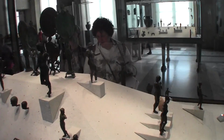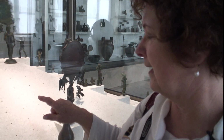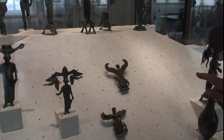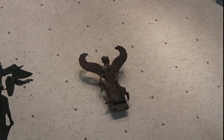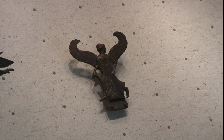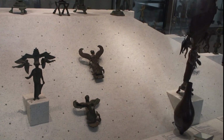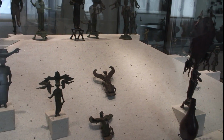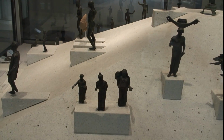These are statuettes from ancient Greece of gods and goddesses. And I wanted to show you especially this one right here. This is Nike. And hopefully we'll see the great statue of Nike of Samothrace. But this is the same goddess, the winged goddess. And so all of these are just beautiful, beautiful bronzes from the ancient Greek period.